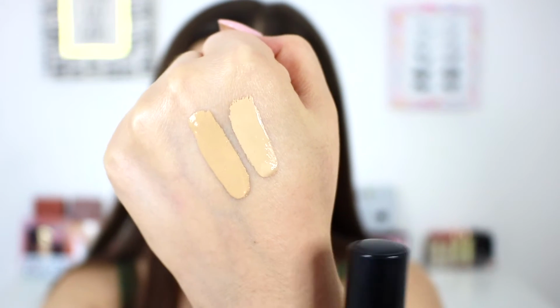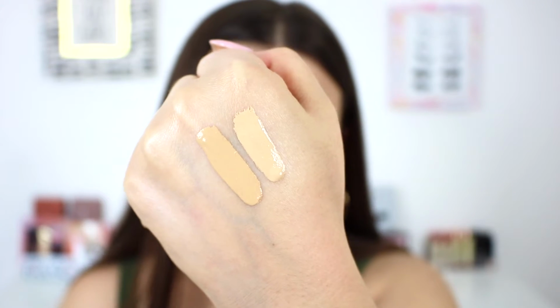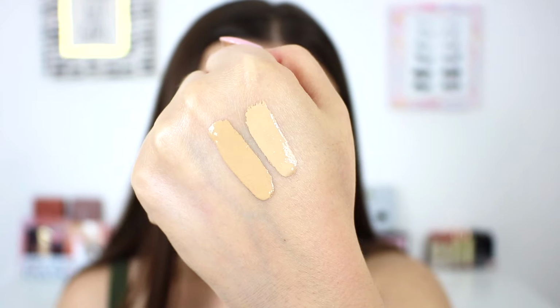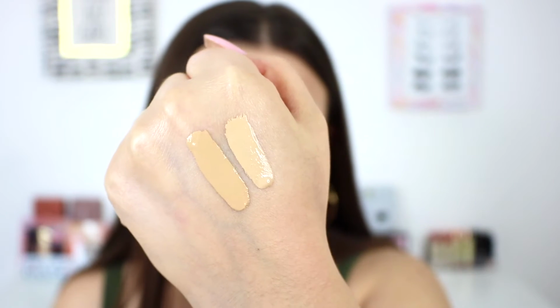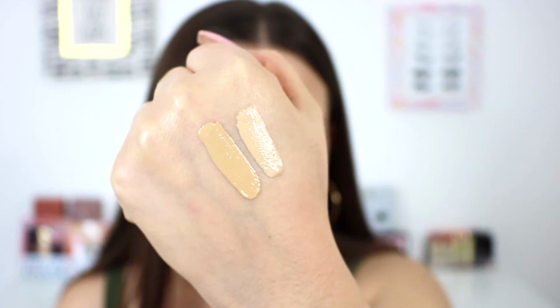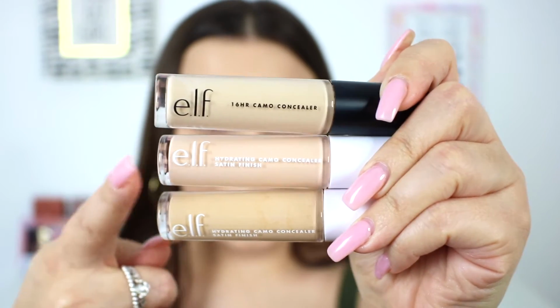There are the two swatches. This one is the original light beige in the Camo Concealer, and this is light beige in the Hydrating Camo Concealer. So just keep in mind, if you guys are looking to purchase your same shade, it might be a little bit off, which is disappointing because it would make it easier to buy my shade if they were just the same. So I went ahead and purchased another shade of the Hydrating Camo Concealer, and I went up to Light Ivory just because Light Ivory, the shade name, typically works for me, and this was described as a light neutral. I think the new shade is going to be too pink on me.